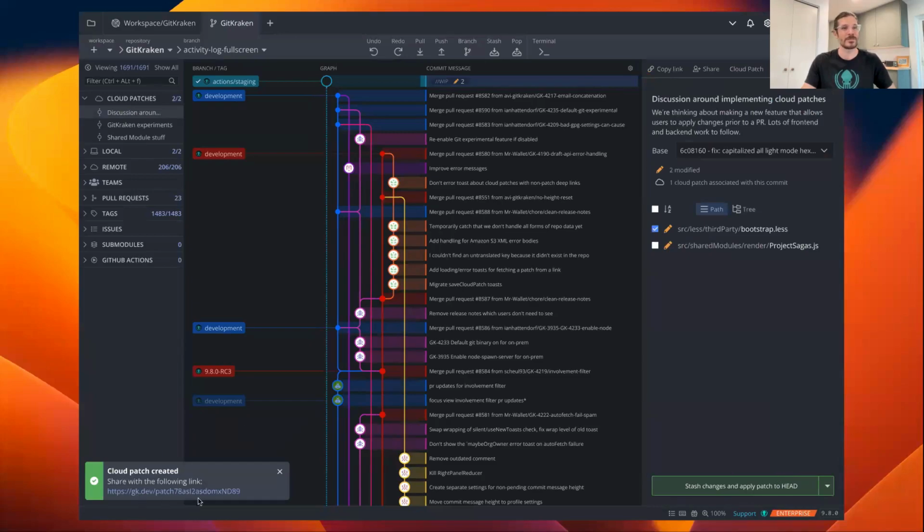And you'll see that we've generated a link that you can use to share to someone. We've added that cloud patch to a list in the client so that you can easily reference it again, get the link, share it with somebody else. You could also think of this as a way to have a really easy kind of cloud stash, right?